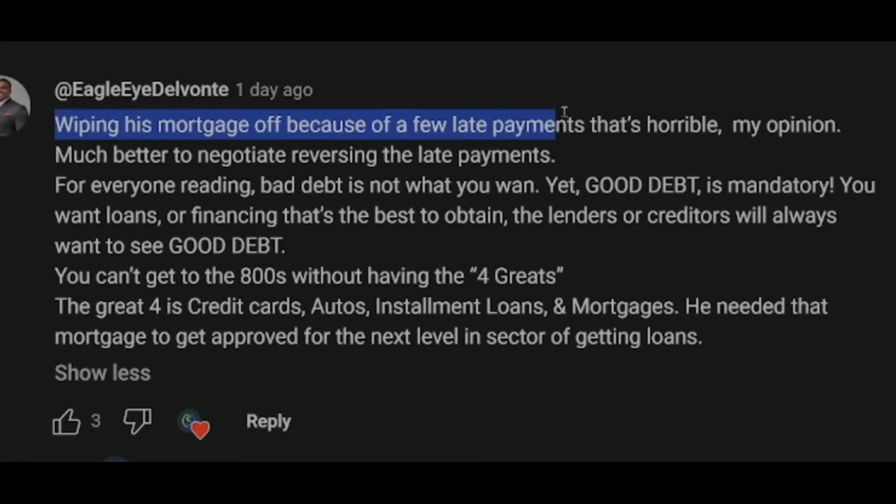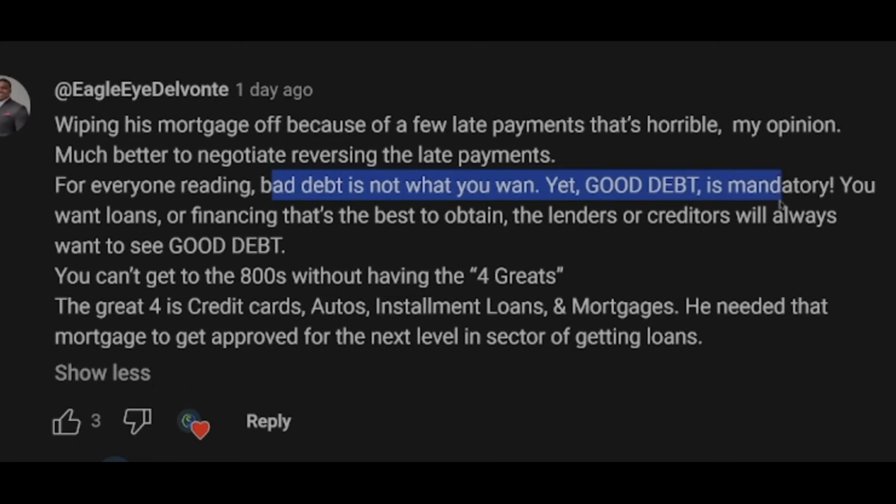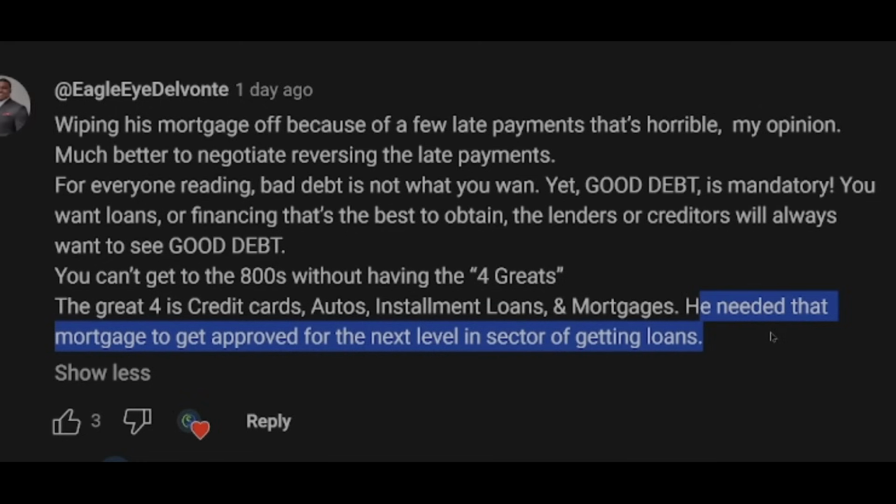Wiping his mortgage off because of a few late payments, that's horrible, my opinion. Much better to negotiate reversing the late payments. For everyone reading, bad debt is not what you want, yet good debt is mandatory. You want loans, financing best to attain. Lenders and creditors will always see good debt. You can't get to 800 without 4 greats. So the 4 greats is credit cards, autos, installment loans, and mortgages. He needed that mortgage to get approved for next level sector of getting loans.